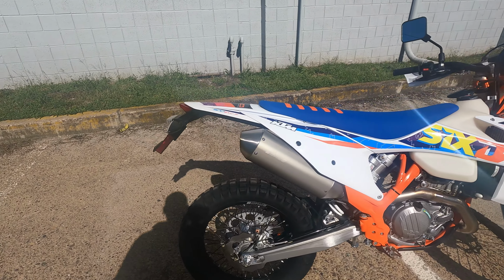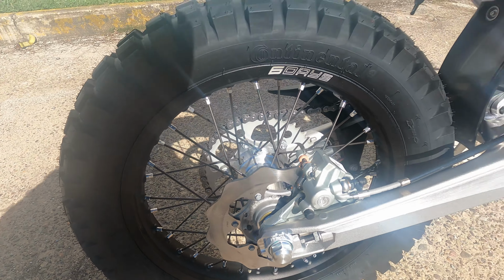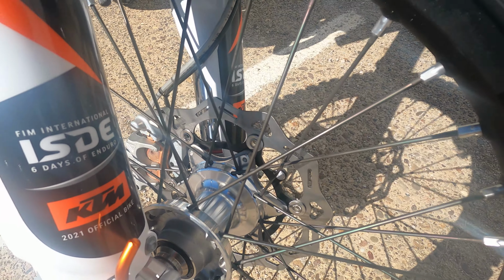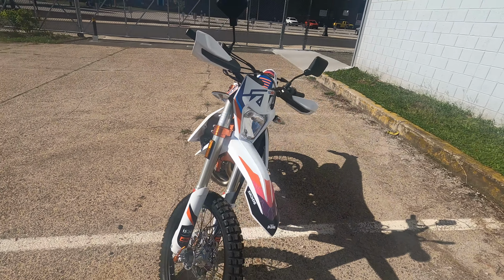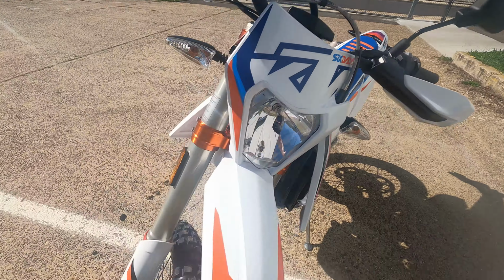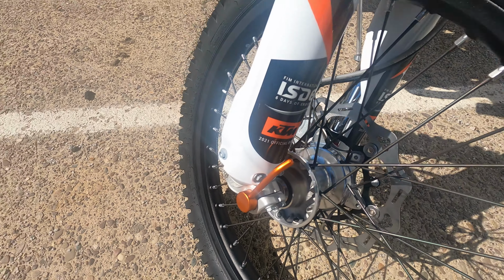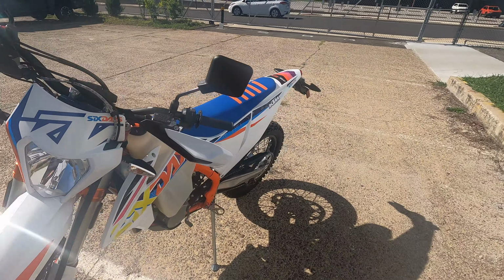Braking. So the rear rotor is a solid. That does better in mud and off-road conditions. The front rotor is a floating rotor. Speaking of the front rotor, you got your axle puller here, orange, anodized, looks good. Makes it easier to pull that front wheel off super quick.